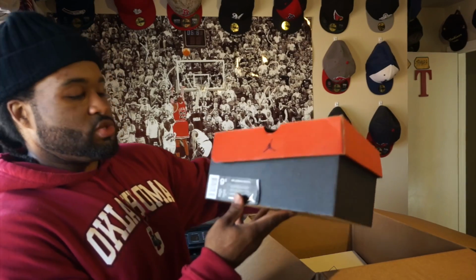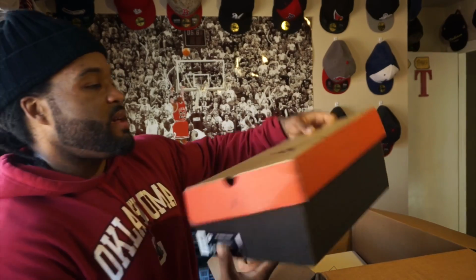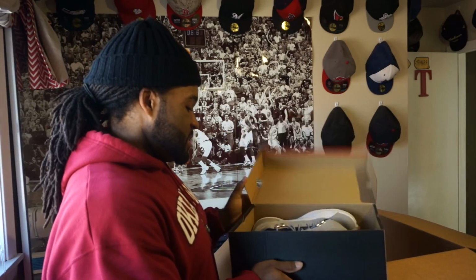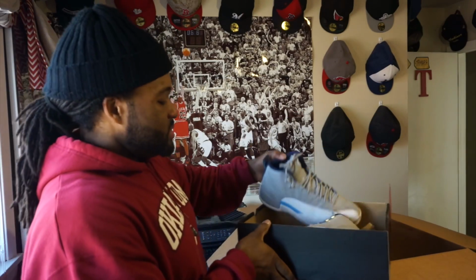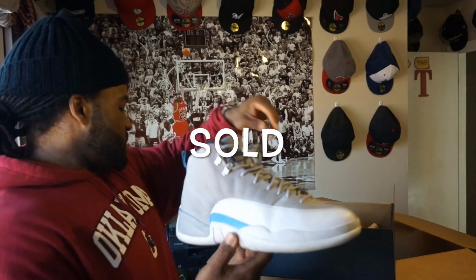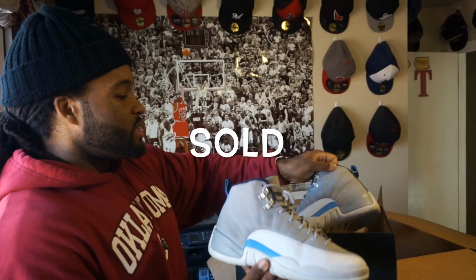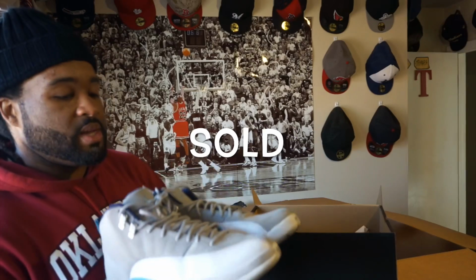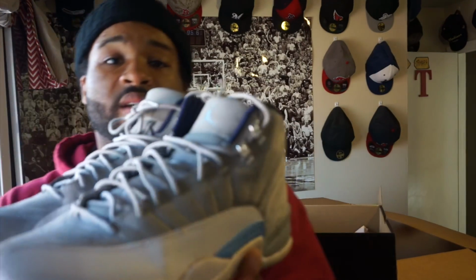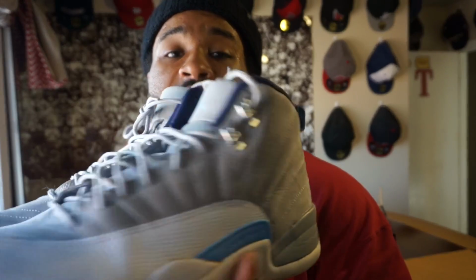I got a Jordan 12, 9.5. The last box had cherries. I know for a fact these aren't cherries, but all right, I want to say UNC 12s. I'm not sure. These are size 9.5. This is the original box. These will need a deep cleaning. Size 9.5. Need a good cleaning for sure.